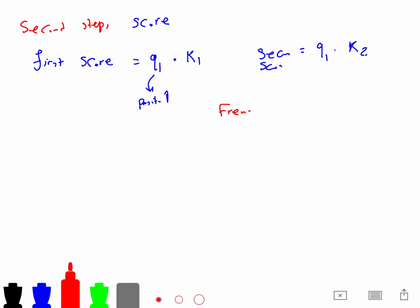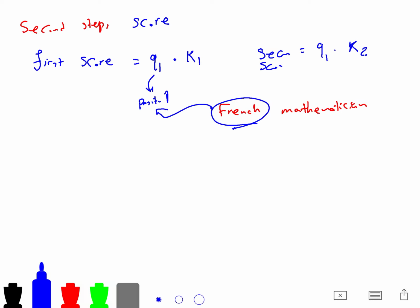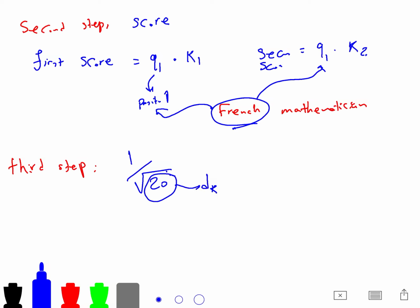For example, I say French mathematician. So French is in position 1. So it goes here. And same here, is position 1. You want to see what is the relationship between one word and the other words in that sentence. So you got this. And the third step is you divide the scores by the square root of the dimension of key vectors, and I chose 20. So 20, we call it dk because this is the dimension of key.